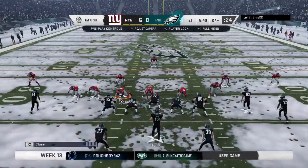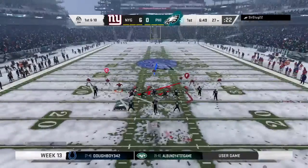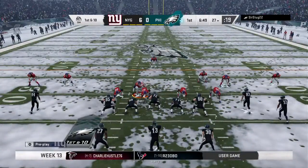Come on, set, 50, plant. Check, 55 to Mike. Let's go, D. Big series right here. We got to step it up.